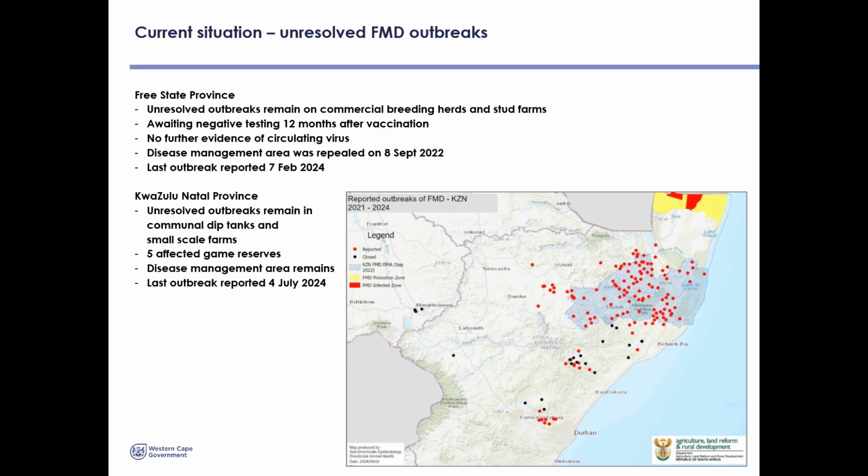KZN, unfortunately, has numerous unresolved outbreaks in communal dip tanks and small-scale farmers. Five of the game reserves have been affected, and like I said, this has major implications in having a source of the virus remaining. Also, if you now want to zone again for official recognition with the World Organization for Animal Health, this will have implications, because you can't zone an area with carrier buffalo as free, which means that those areas will need to be part of an infected area, basically. The disease management area in KZN remains. You can see it's here in light blue. And the last outbreak reported was not too long ago, the 4th of July of this year.